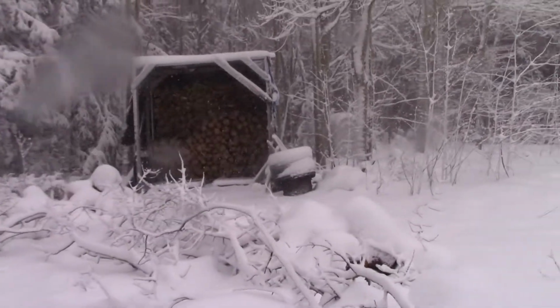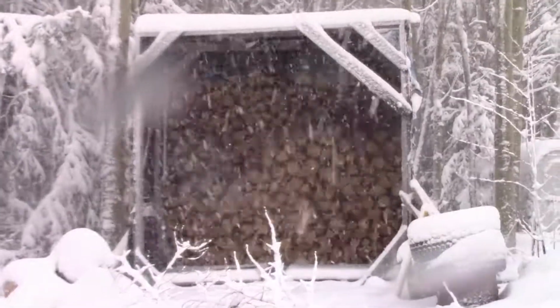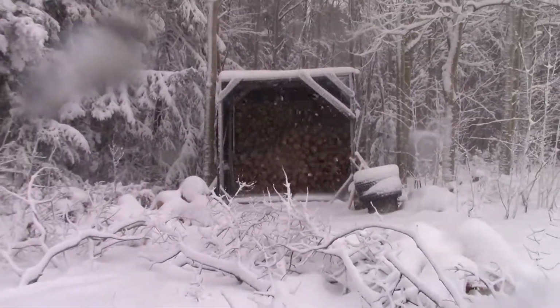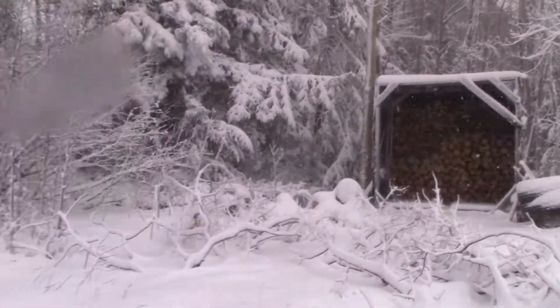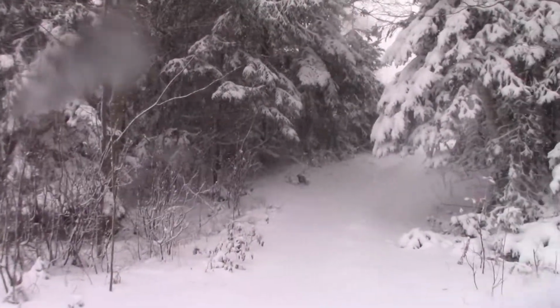That's the wood I'm using right now. Two cords of wood stacked in there. By the time I got that used, there would be too much snow for me to get up here and get it down to the house. That's why I'm packing wood in the other place.